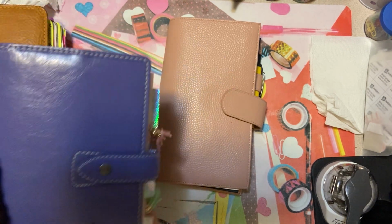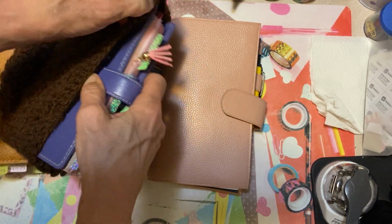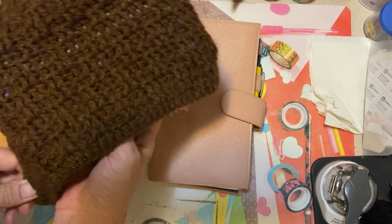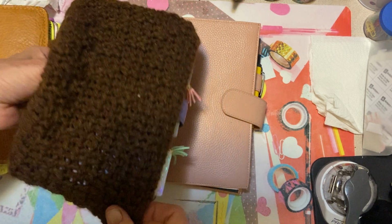And so, I literally crocheted a cover for it because I was like, oh no, I'm not getting it scratched because I'd have a heart attack. But I did that so I could hold it like that.